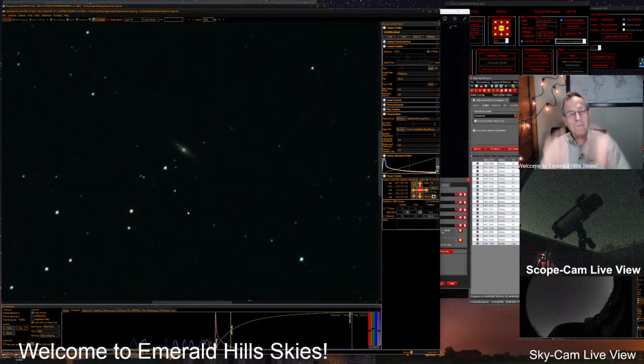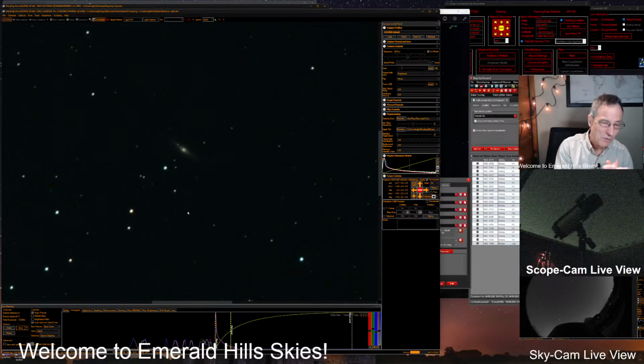The signal-to-noise ratio of the photograph that we're looking at here in real time improves. And if you're familiar with signal-to-noise ratio in audio, you know that you want a high signal with low noise, and that's what we're trying to get here in the scope as well. High signal with low noise.